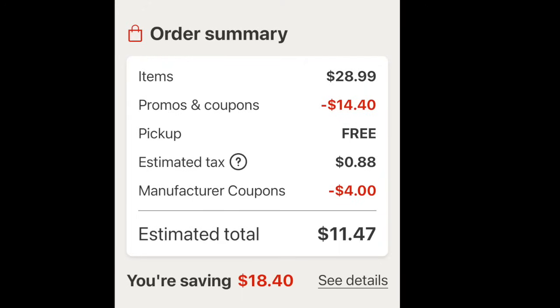So just to show you guys, the total is $28.99, $14.40 coming off with all of that magic, free curbside pickup, 88 cents in tax, a $4 manufacturer melting off. So the total here is $11.47. If you possibly have $10 in Walgreens cash, use it and pay $1.47 for 2 things of toilet paper and that really interesting Eucerin cleanser, which I think a lot of us really want to try.